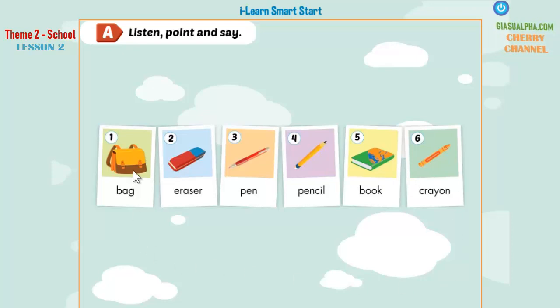1. Bag. 2. Eraser. 3. Pen. 4. Pencil. 5. Book. 6. Crayon.